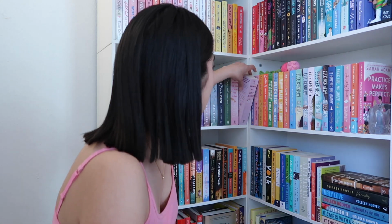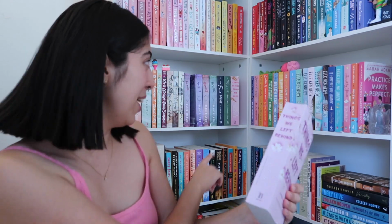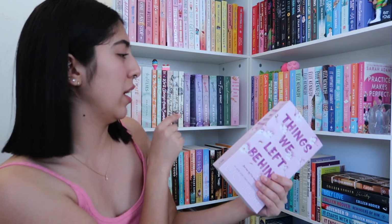Okay, sweet, this is so much fun. Okay, the second book that I'm going to pick out is Things We Hide from the Light. I read Things We Left Behind. I always mix up the titles with Lucy Score. Things We Left Behind is the 3rd book in the Knockemout series. I read Things We Hide from the Light in April. It wasn't my most favorite romance ever. I definitely preferred Flawless over Things We Hide from the Light, but it was still really good.